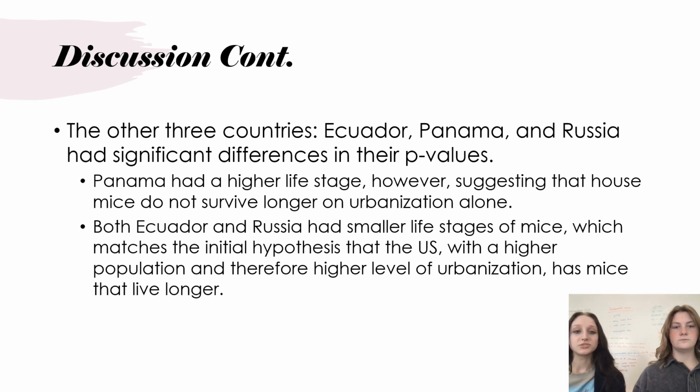The other three countries, Ecuador, Panama, and Russia, had significant differences in their p-values. Panama had a higher life stage, however, suggesting that house mice do not survive longer on urbanization alone. All the mice were found in provinces that would be considered urban areas. However, of the counties they were found in, only one was from a county that would be an urban area. This would suggest that Panama has lesser levels of urbanization but has a higher average life stage for house mice.